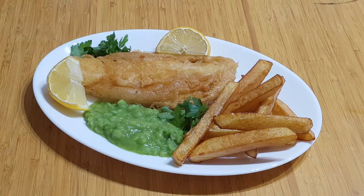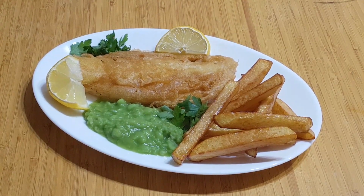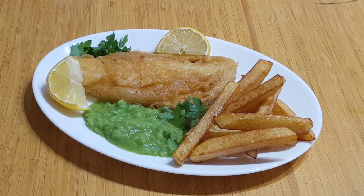The potatoes were particularly good this week. And of course, I couldn't have fish and chips without mushy peas. So I made some mushy peas, which I'd soaked the night before, and that made my start to the weekend more enjoyable. Fish and chips, what could be better?